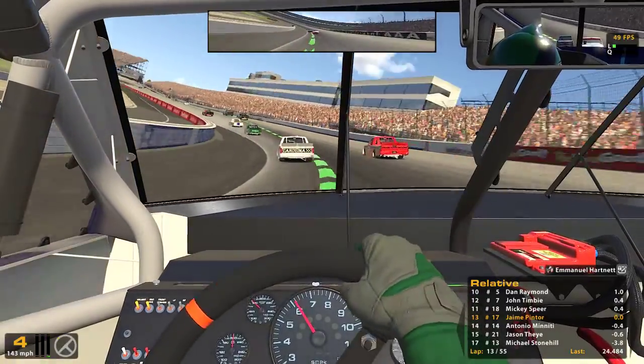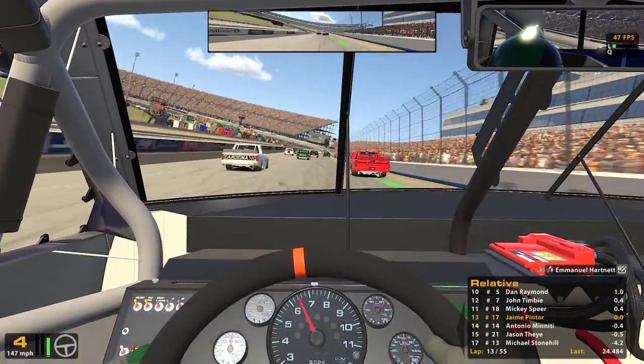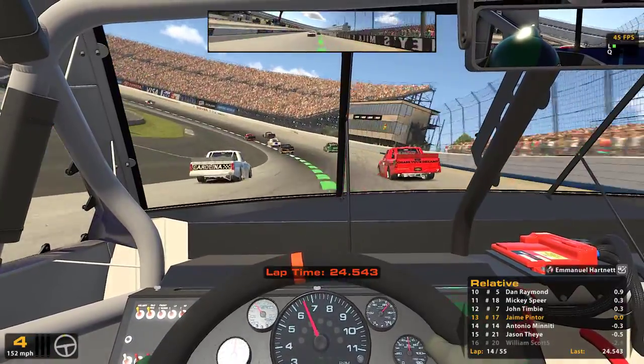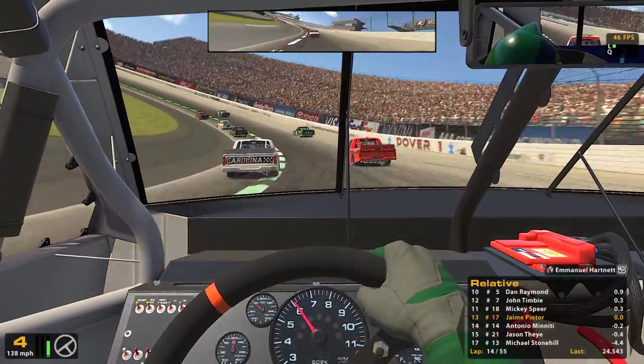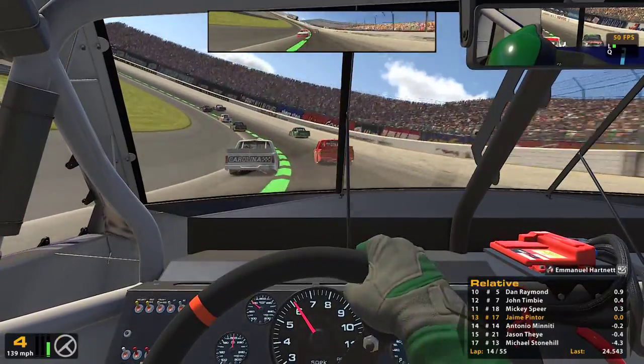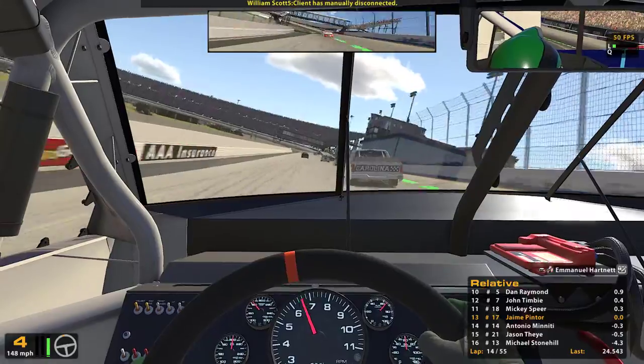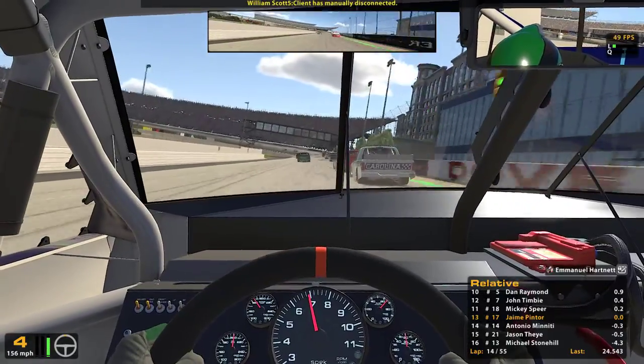Two wide in front of you. Two wide still in front of you. So where am I gonna go? I can't go anywhere. Oh, if they got single file, it's two back. Down the back straightaway.